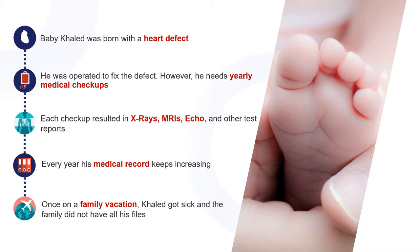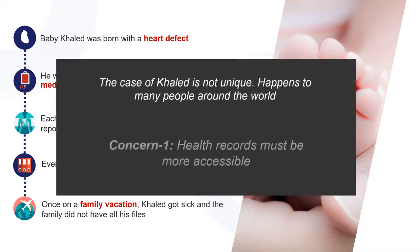Once Khalid got very sick, his family didn't own any of his medical files. They would have to go through the process of having checkups done once again. This creates a huge concern and compromises patient well-being.